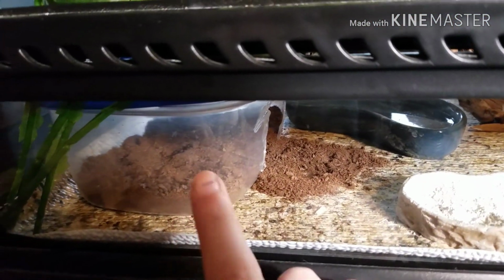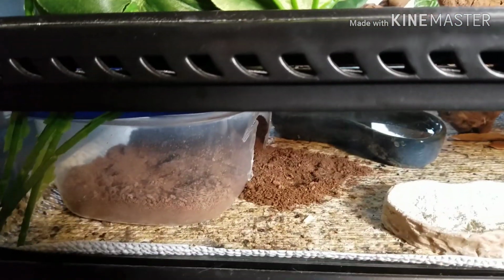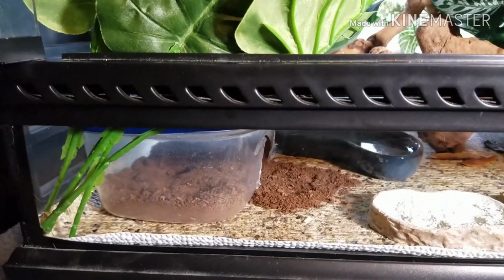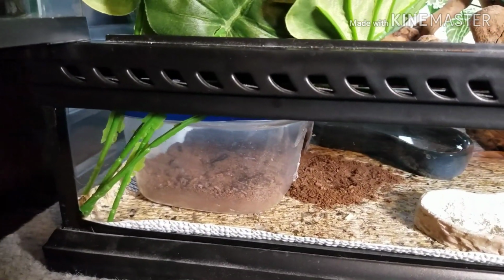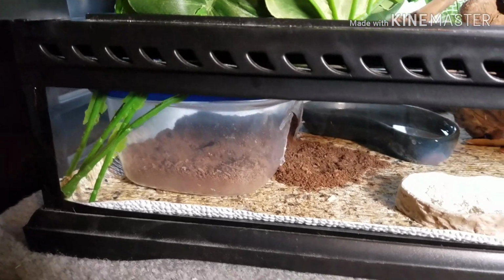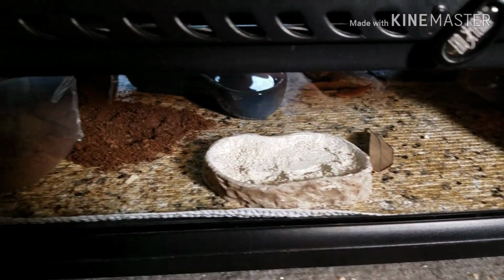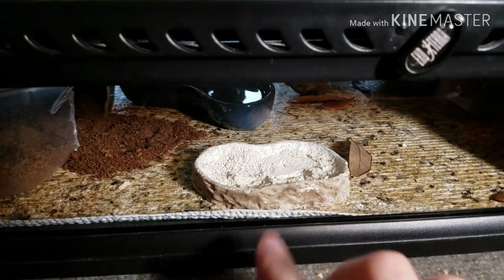This is her humid hide. Clearly it's not humid right now because she just shed, so she doesn't really need humidity, but the Eco Earth does dry out really fast. So I don't really know if I want to use Eco Earth anymore just because it dries out so freaking quick. This is her calcium dish, which is plain calcium with some vitamins in it.